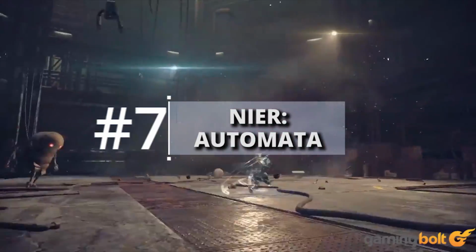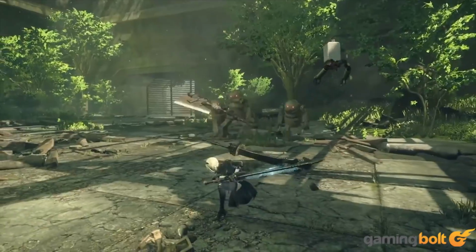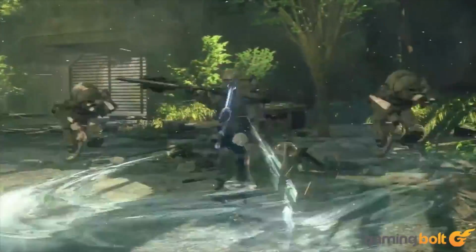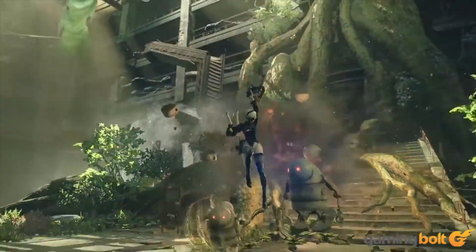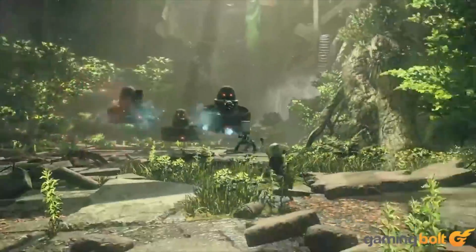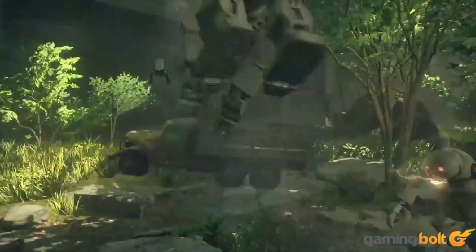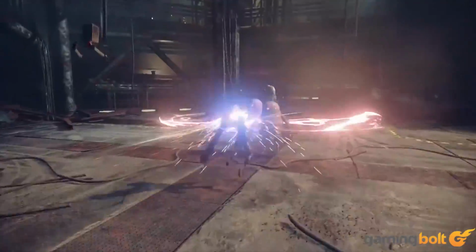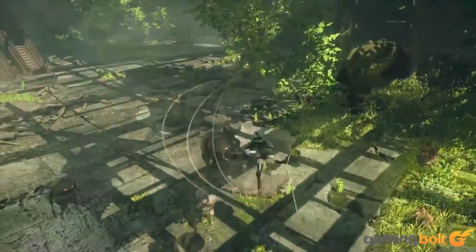NIER Automata. There's something to be said about NIER Automata, a game that features fairly straightforward designs for the smaller enemy robots. That being said, at 1080p and constant 60 FPS, it's hard not to admire the animation quality of 2B, especially during a perfect dodge as she launches enemies into the air. Particle effects look especially great, and the overall speed meshes well with the level of detail on display. It may not be photorealistic, but NIER Automata still looks pretty damn good.